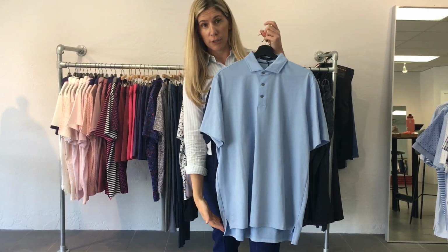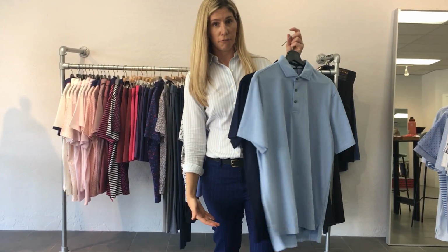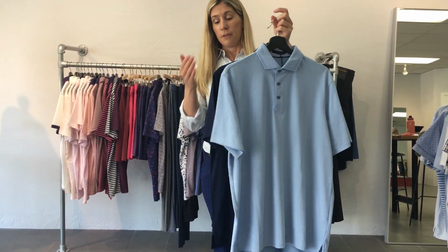It's cut longer, as you can tell, so if you have a bigger belly, it'll fit over it. It's not gonna be a crop top. The sleeves are proportional, and you can always take it in. So if you run it more cleaner and you're in between a large and extra large, go to your tailor, come see me, and we can tailor it. But this polo is a must for your wardrobe.